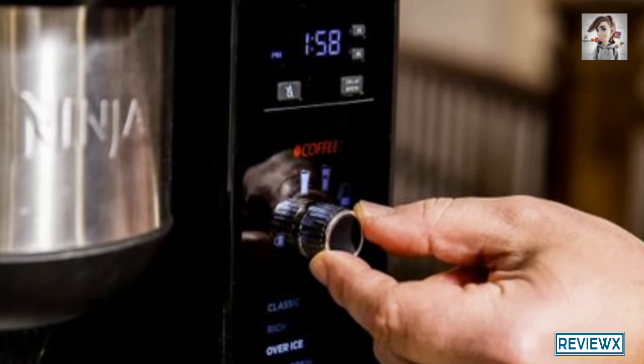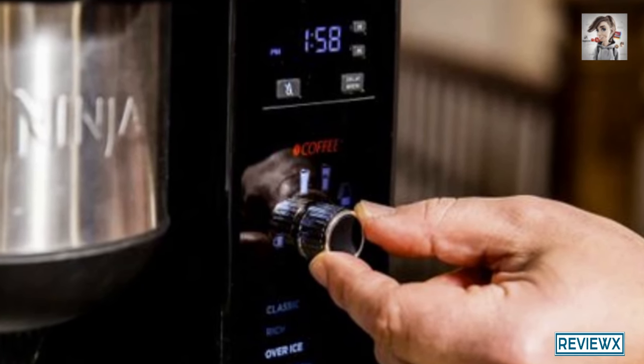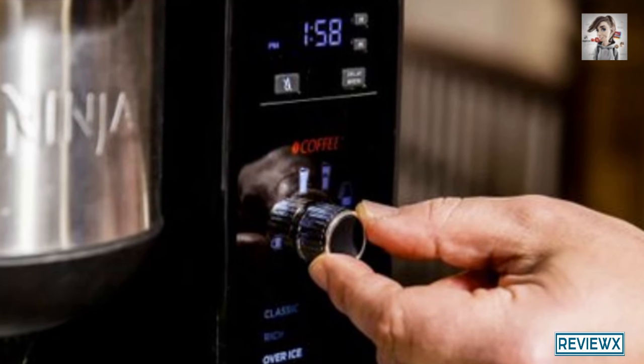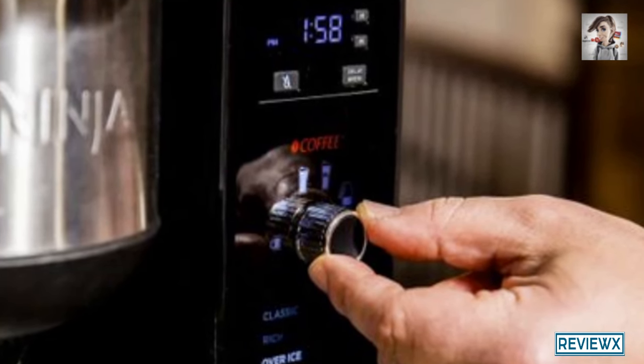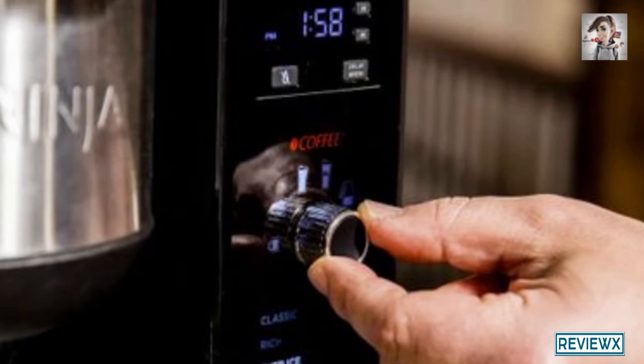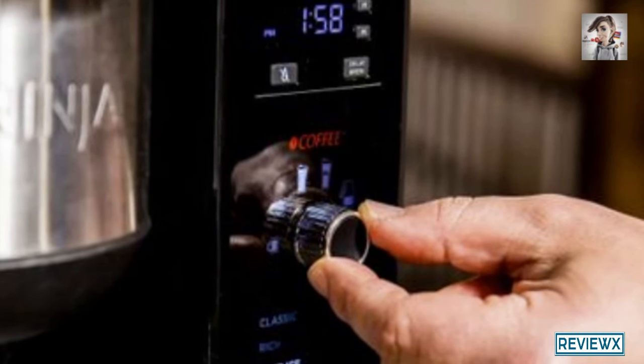1. Multiple brew sizes. With the Ninja Hot and Cold Brewed system, you can choose from multiple brew sizes, including single cup, travel mug, half carafe, and full carafe. This flexibility ensures that you can brew the perfect amount of coffee for any occasion.